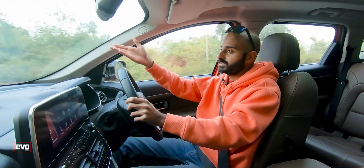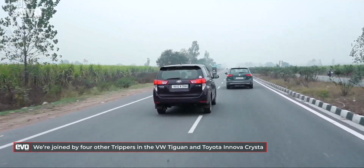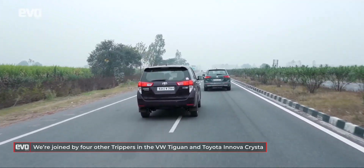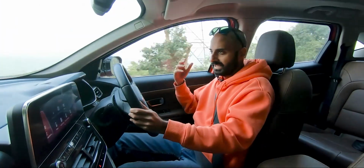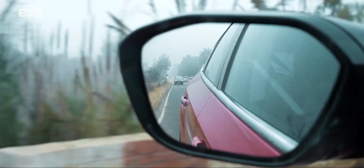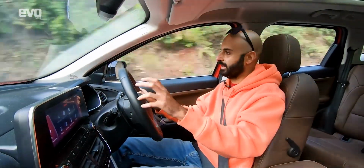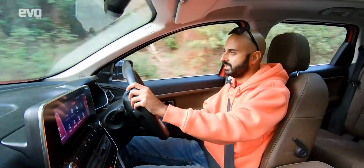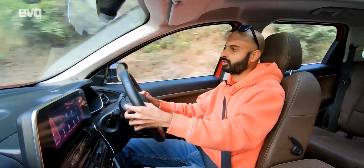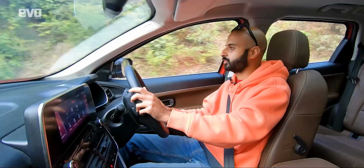In fact, the cars that we also have on this drive with us, another one's an SUV, the Volkswagen Tiguan Allspace, and the third is an Innova, which is technically more SUV than these two because it's still built on a body-on-frame chassis. When you're out in the Himalayas, the Innovas are everywhere. Most of the cab drivers in Shimla, in Manali swear by the Innova because it's so rock sturdy, and I think we've got a good bunch of cars to take us up to the snows.